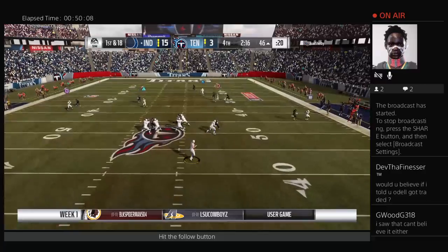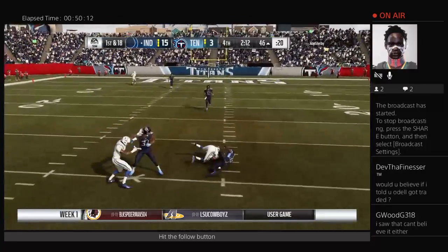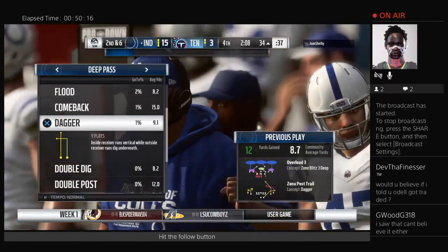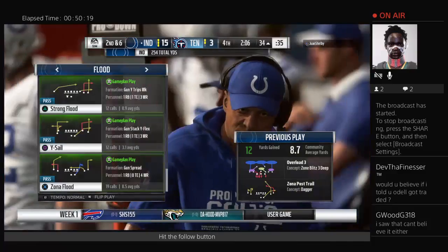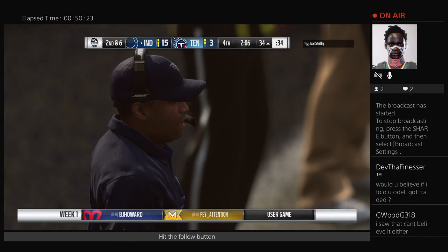Shotgun snap as they'll look to throw. Got his man, complete over the middle. That's Gibson. And they'll be inside the 35 now at the 34-yard line. A good pickup after the penalty, 12 yards, and it's 2nd down.